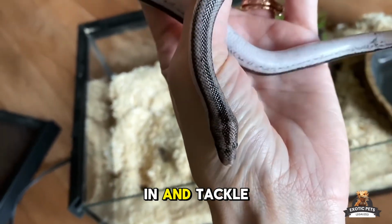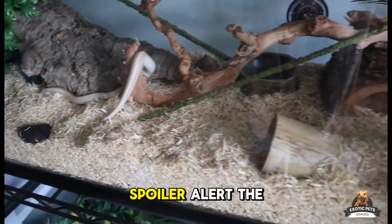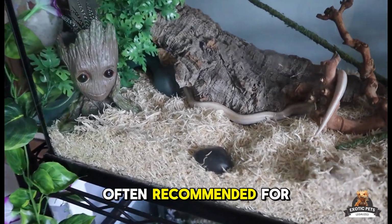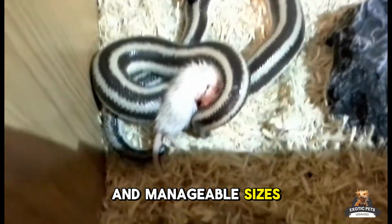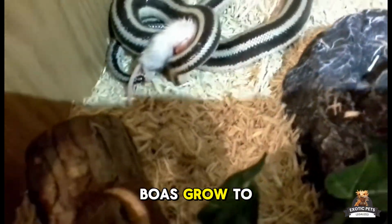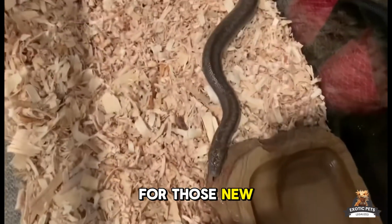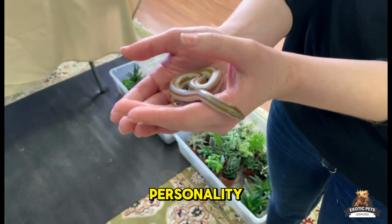Let's jump right in and tackle the big question. Do Rosy Boas make good pets? Spoiler alert, the answer is a resounding yes. These snakes are often recommended for beginners because they have calm temperaments and manageable sizes. Most adult Rosy Boas grow to about 3 to 4 feet long, making them a great choice for those new to snake ownership.